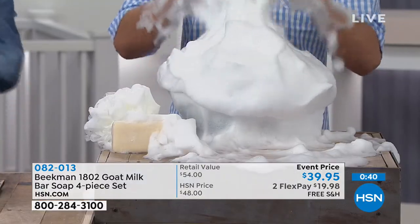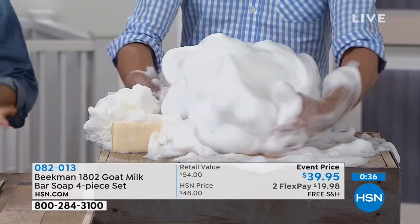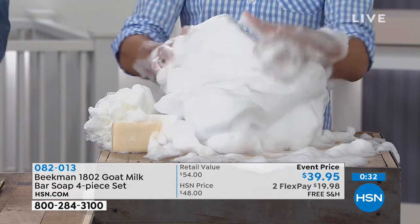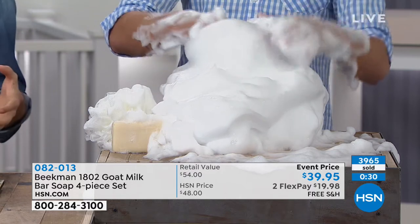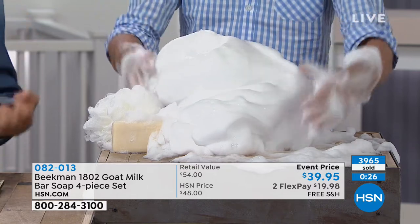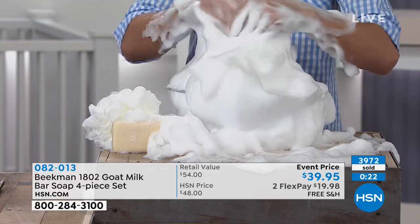And think about that. All that soap scum that deposits, that petroleum that deposits around your tub, that's what's depositing on your skin and on your hair and on your scalp. It's suffocating your skin and hair and scalp. All that petroleum is suffocating all of your skin cells. So we don't use any of that, of course. Just normally, the pure goat milk goodness.